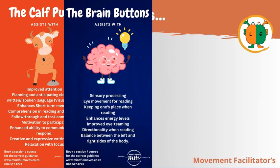From our second functional area, I'm sharing with you the brain buttons. Very good for sensory processing, eye movement for reading, keeping one's place when reading, enhances energy levels, improves eye teaming, directionality when reading, balance between the left and the right sides of the body.